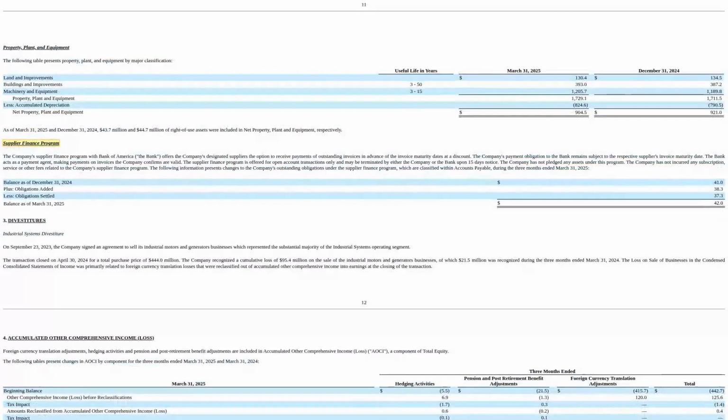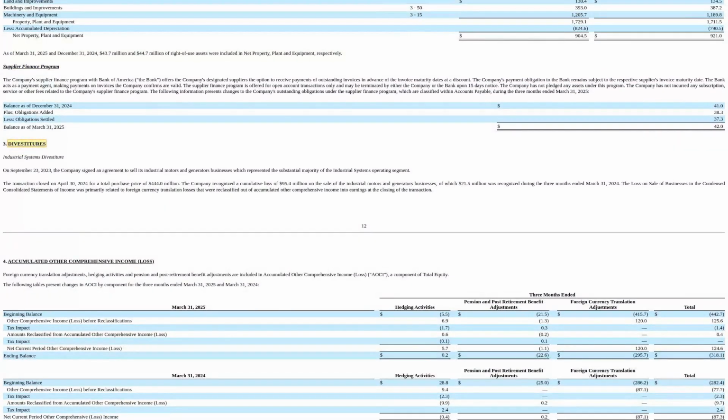Alright, now let's talk about divestitures. The sale of industrial motors and generators businesses in April. They closed for $444 million, but recognized a loss. It might be a one-time hit, but it's something to keep an eye on.